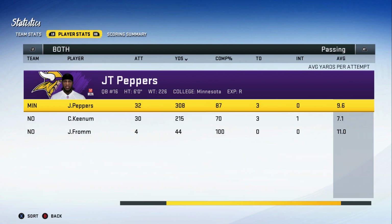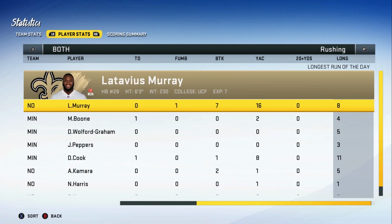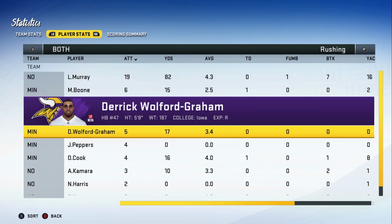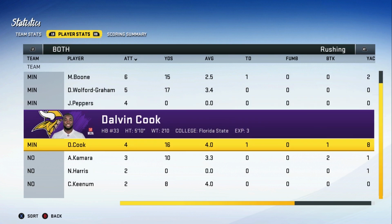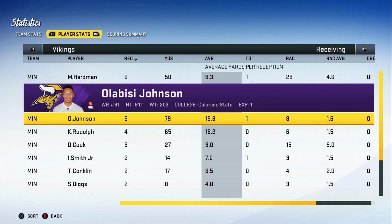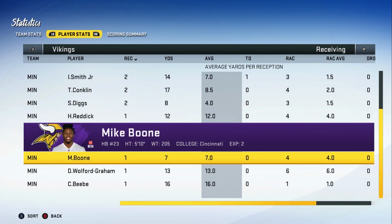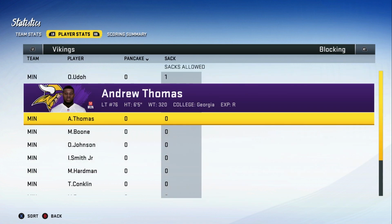So the fact that he still continued on and was doing really well, he threw for another touchdown, 9.6 average yards per throw, per completion. That's really saying something. And then we have Wolford Graham with 5 attempts for 17 yards. So he chipped in a little bit on the rushing game. But Mecole Hardman, 50 yards receiving for 6 grabs. Olabisi Johnson had the touchdown. And Hardman actually had a touchdown a little bit later in the game, it looks like. And then Derek Wolford Graham had 13 yards on a reception.